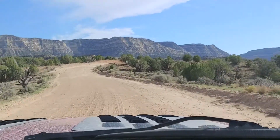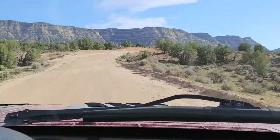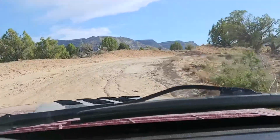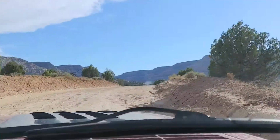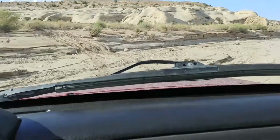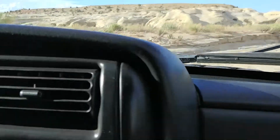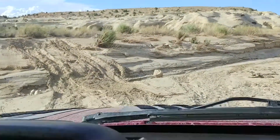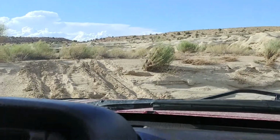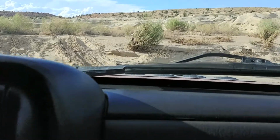Road. Looking for the dinosaur tracks or dispersed camping. This road looks like it could turn into muck too. Yeah. This is all washed out. Oh my. Do we really want to see dinosaur tracks? Well, we're here.